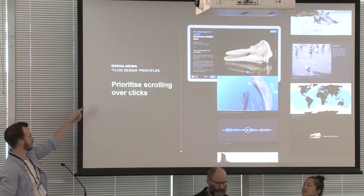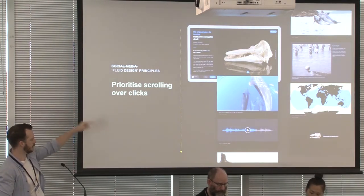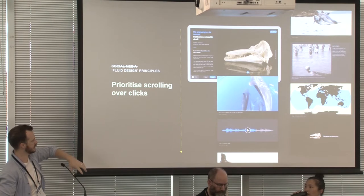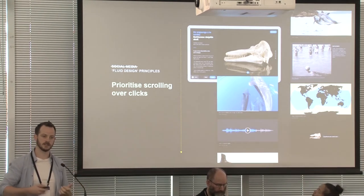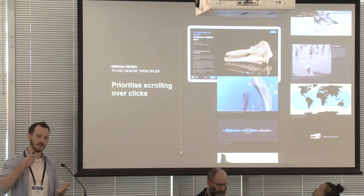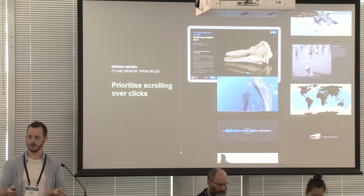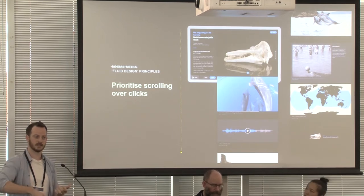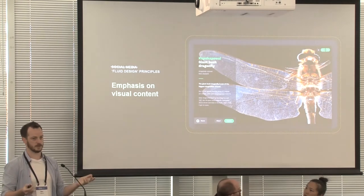One way we did that was prioritizing scrolling over clicks. This is an example of an article about the bottlenose dolphin skull. And this is an exploded view where you can see that we've put all this content down the page, and the key interaction is to scroll through it, because scrolling is a continuation, whereas clicking is a decision that people have to make. So if we can remove a decision and just let people scroll, it's far easier. An emphasis on visual content goes without saying.